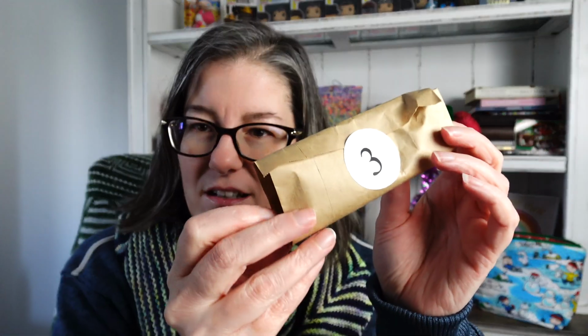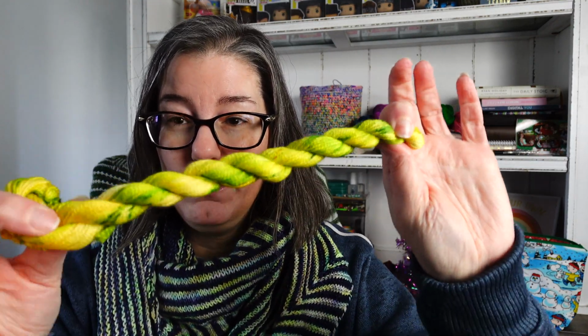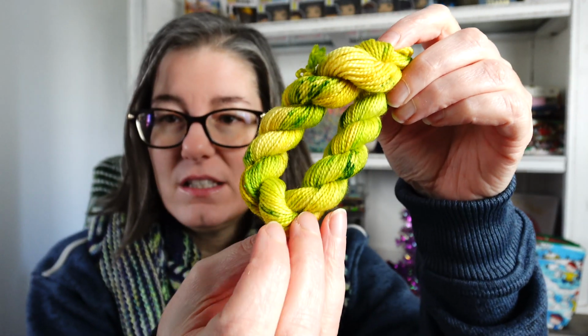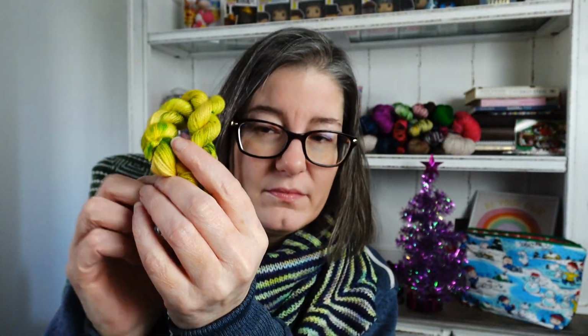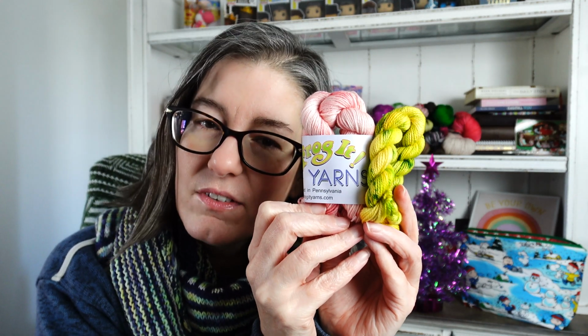And up next, Rising Tide Fabric Co. Let's see what we have here. Ooh, very bright yellowy green. There we go. And this is called Lemon Lime Springs. So here we are with our day 3 yarn advents.